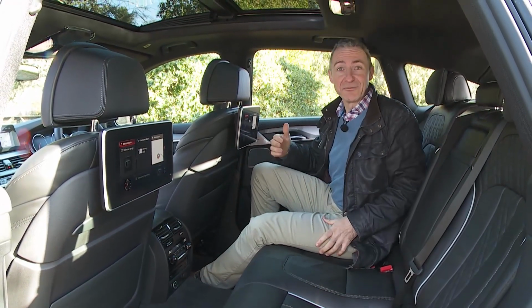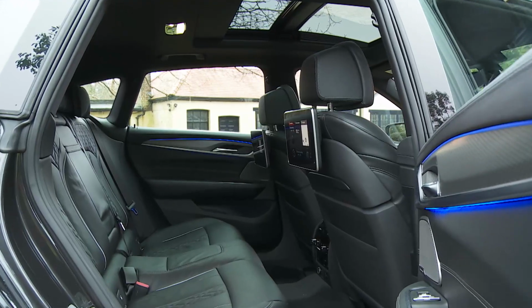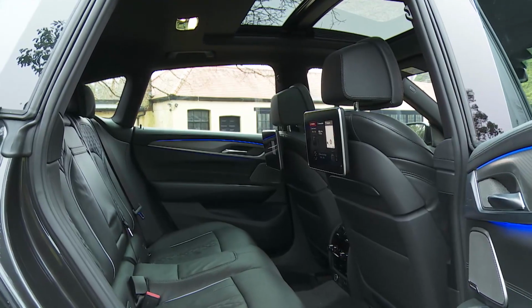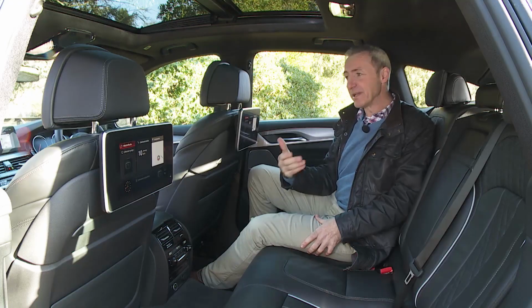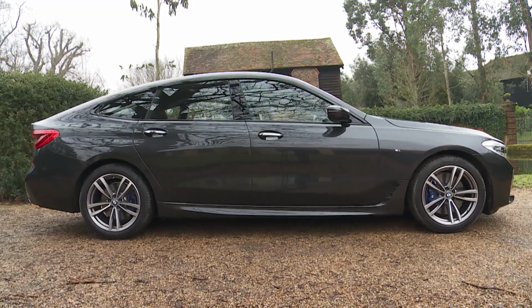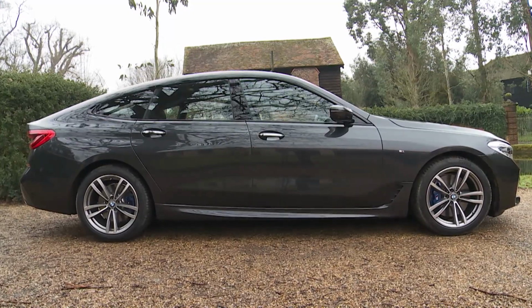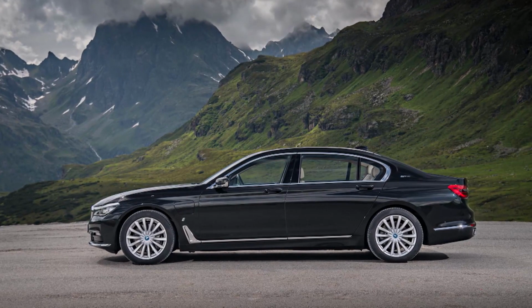Once inside, it really is very spacious indeed, with far more room than you get in a 5 Series or in a directly comparable Mercedes CLS or Audi A7 Sportback rival. In a way, though, that's what you expect. After all, this car is now over 5 meters long, and it has exactly the same wheelbase length as a boardroom segment BMW 7 Series model from the next class up.